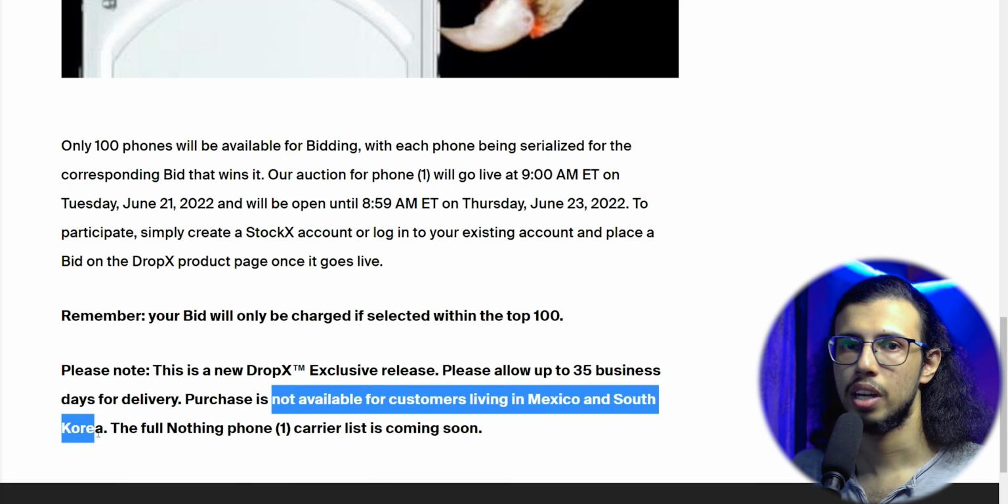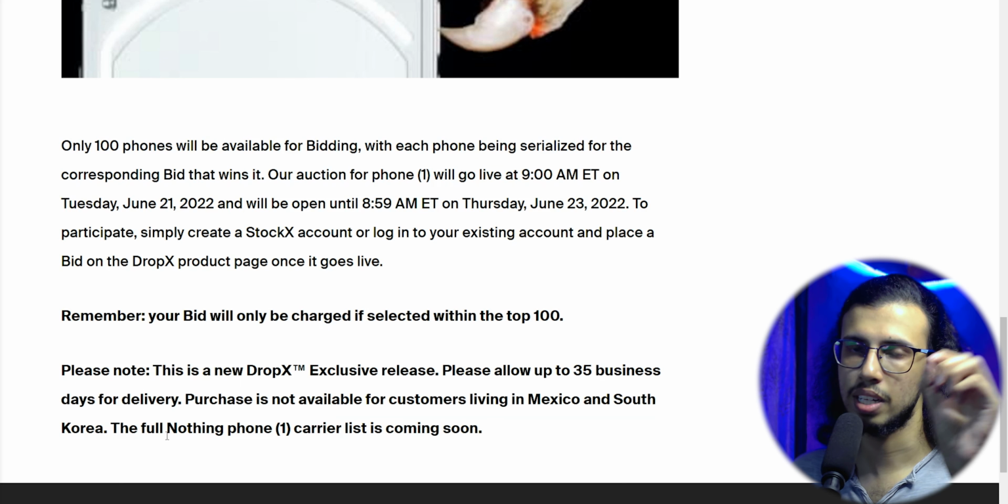The bids will be globally available except for people in Mexico and South Korea. So if you're living in India or anywhere else, then you can bid for this phone. Of course, the first 100 qualifying bids will get the phone with that serial number.